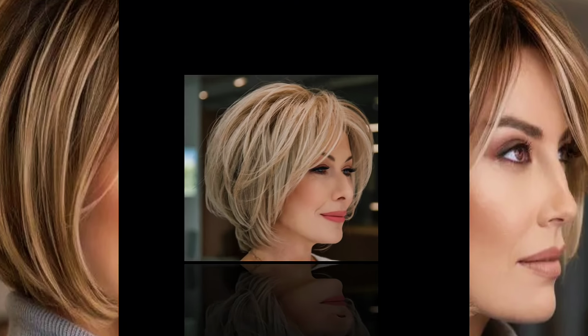Short hairstyles are not just about convenience, they are about confidence. A chic pixie cut, a soft bob, or a layered crop can take care of your appearance while making sure your hair always looks fresh and full of life. Now let's talk about some of the best short hairstyles that work wonders for thin hair. Whether you prefer something classic or trendy, there's a perfect look for you.